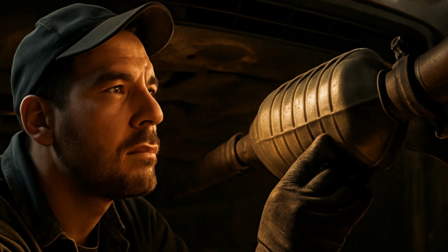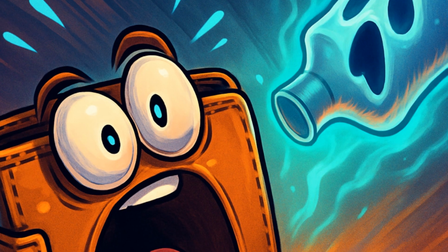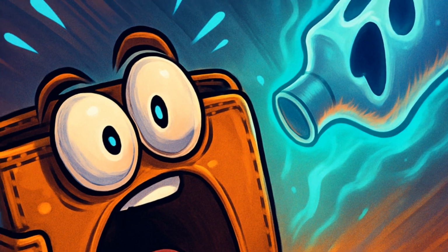So yeah, dealing with a catalytic converter on your GMC Acadia isn't fun, but knowing the pain points and shortcuts can save you thousands. Just remember, that rattling under the car isn't just a heat shield. It could be your wallet screaming in advance.